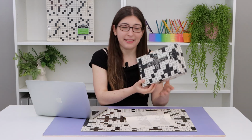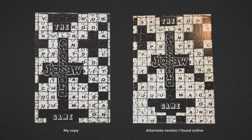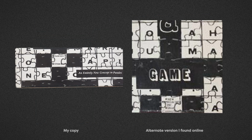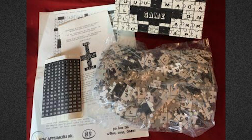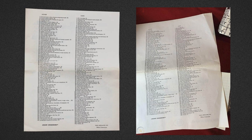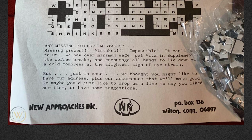So they must have released this puzzle a couple different times, because I found another version where the box is almost the same as mine, except the design is centered. And at the bottom, it says New Approaches instead of Lawson. Inside, you can see the stickers as well as the instructions, which would have been really great for me to have in my version. The clues look exactly the same, but then on the back, we have this whole extra section about having missing pieces, and they give the address.